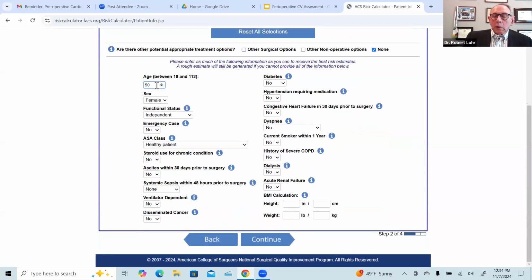Our patient, we're going to say, is 80. So elderly. She is female. Obviously, she's female. She is partially dependent. It is not an emergency. They do ask you to fill out the ASA class. This is the American Society of Anesthesiology classification that has been around for 70 years. It's very well validated. The anesthesiologists use it to this day, and it helps them manage their patients in terms of risk intraoperatively. But it's pretty simple to do.